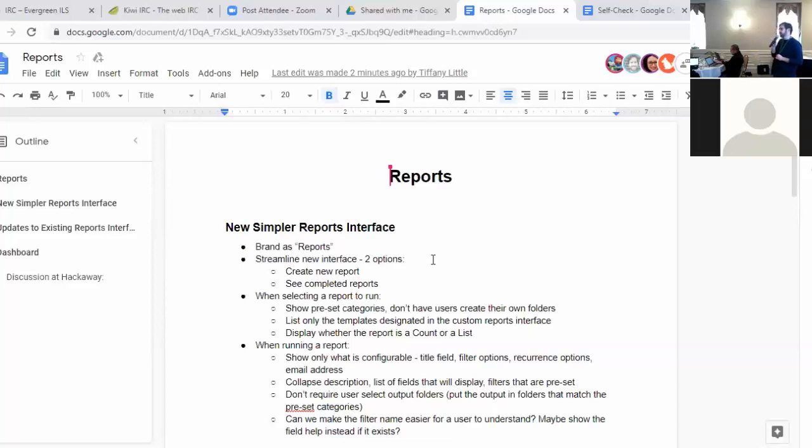The proposal is basically not to change very much about the mechanics of how reports are run, like Clark Kent, all that. That's all fine. But this would be more about making the interfaces friendlier to the end user staff. And I think it would be a win for everybody.